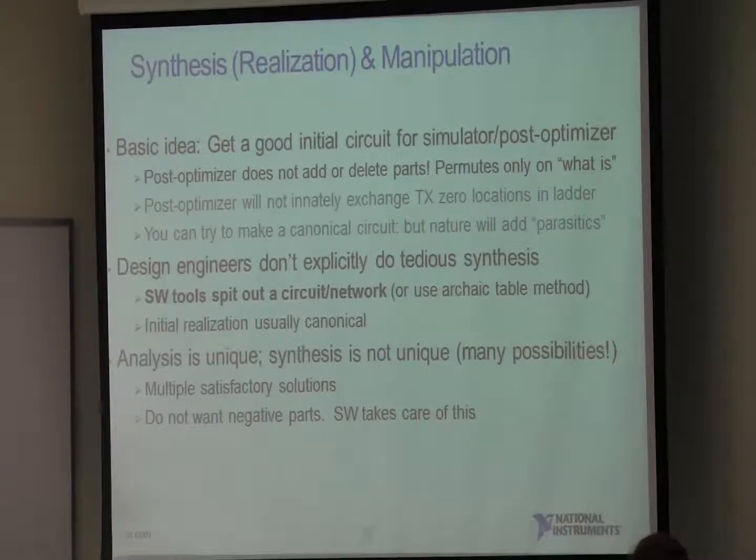Yeah, so if we analyze a circuit, we get one answer. It's kind of the opposite. When we have a transmission function, what we can produce out of that is basically infinite possibilities in the strict sense. There will be multiple satisfactory solutions. In a sense, maybe it's as much art as science. You have to know when to quit, know when to be happy, and move on and build it. Obviously, we don't want negative parts. In principle, we can produce negative parts mathematically, but we don't want them really. Software usually takes care of that.